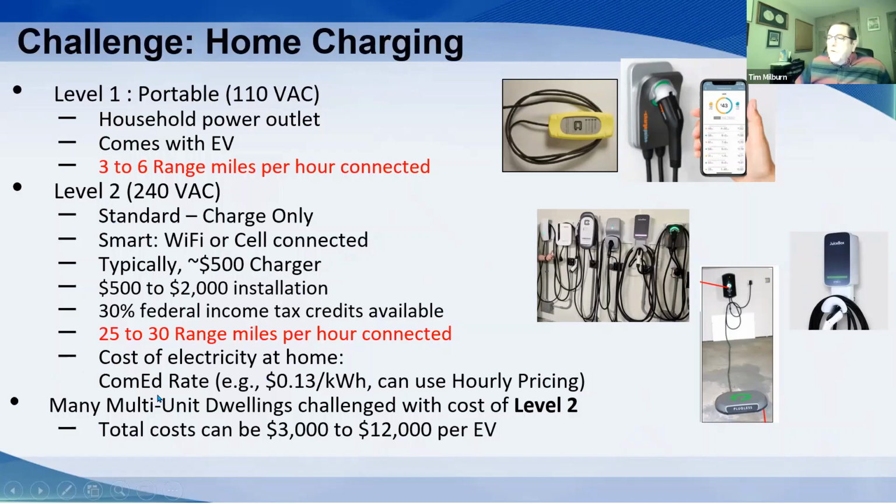The other thing is the cost of electricity. ComEd is about 13 cents a kilowatt hour, but if you get into hourly pricing, which I've done, and you charge at night, you might pay 2 or 3 cents or less per kilowatt hour, so you can save money. I've been paid to charge overnight. In fact, occasionally the price will go below zero. You are a lucky man.